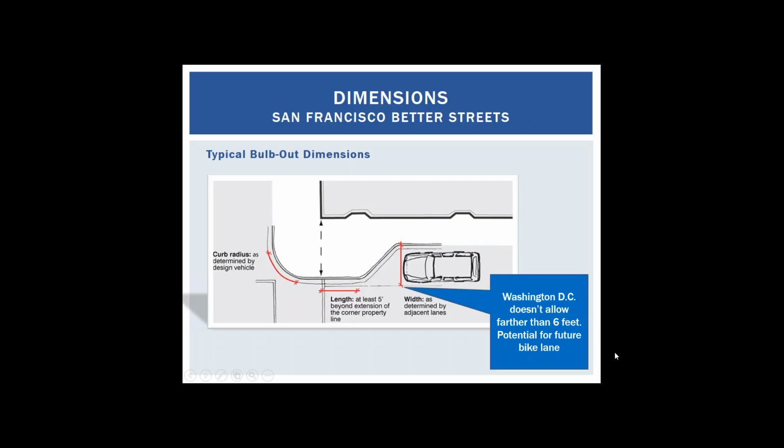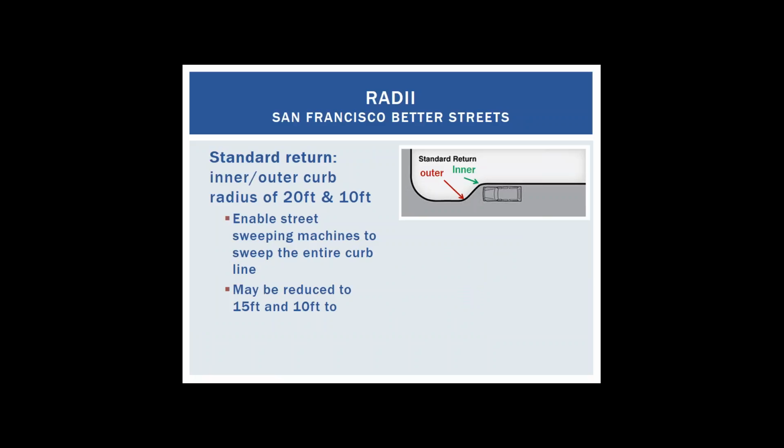Washington, D.C. doesn't allow further than 6 feet. And again, they talk about one of the reasons is potential for future bike lanes. And again, those streets were designed many years ago too, and many of them are narrow, so that's probably one of the reasons why it's the lesser distance.